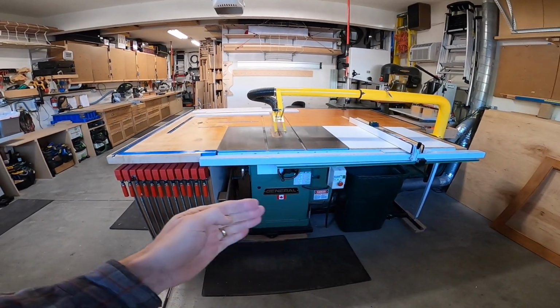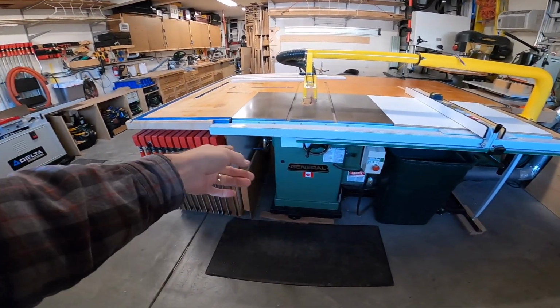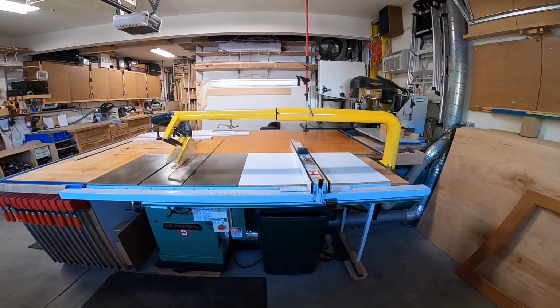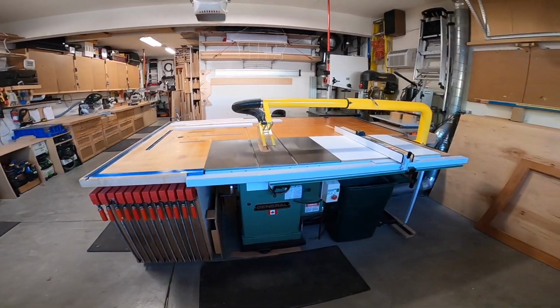Okay, so underneath my cabinet saw, you'll notice I've got a couple of things. One is a trash can that fits perfectly in there, and the other is an outfeed support. I should say it's a side feed support. Of course, the overhead guard, I wouldn't do my work without it. So that's one of those things. You saw my video. If not, take a look at that.